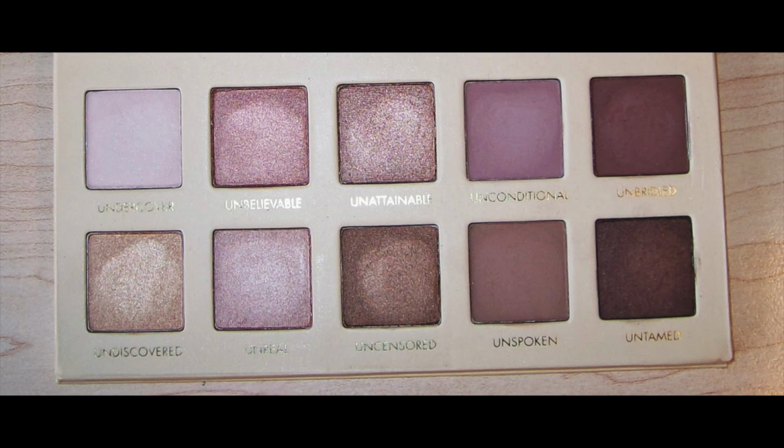Honestly, it's very important to point out the LORAC Unzipped palette. That is hands down the best of any kind of rose gold, bronze palette that's out there. That palette does it so well. It's probably right up there for me. The original Unzipped, not the Unzipped Gold. The original Unzipped is right up there with the Pro 1 for me.